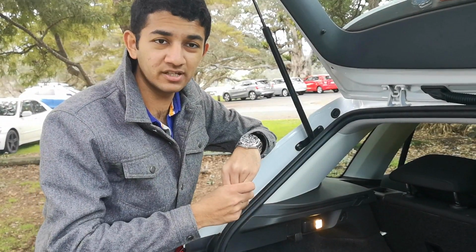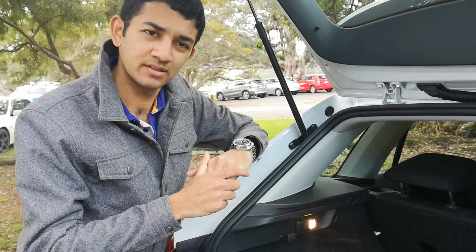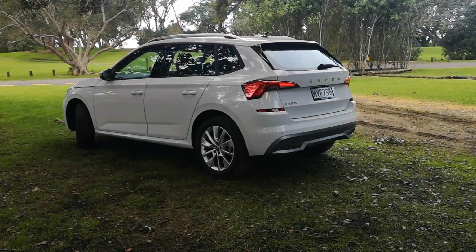Simply clever stuff all done. Well, let's see what's smart about the way this car drives. Let's take a look and see how that 1.5 liter turbo petrol does its job.